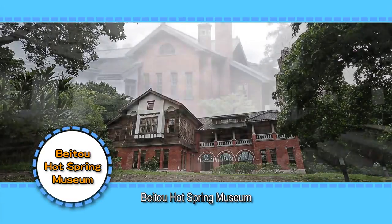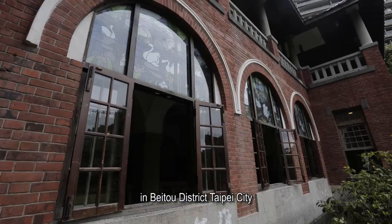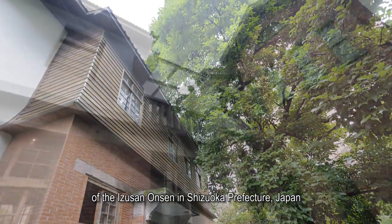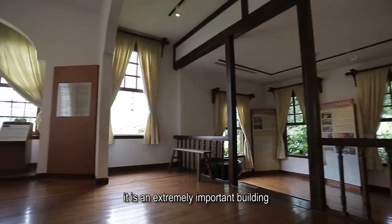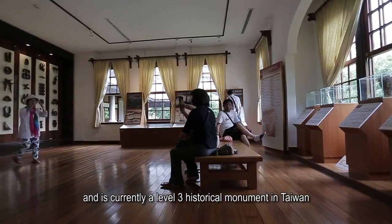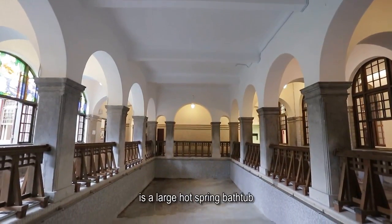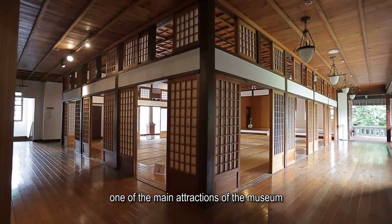Beitou Hot Spring Museum, located on Zhongshan Road in Beitou District, Taipei City, was formerly known as the Beitou Public Bathhouse and was built in imitation of the Izusan Onsen in Shizuoka Prefecture, Japan. Thus, it is an extremely important building in Beitou's hot spring history and is currently a Level 3 historical monument in Taiwan. The entrance is on the second floor, and on the first floor is a large hot spring bathtub, one of the main attractions of the museum.